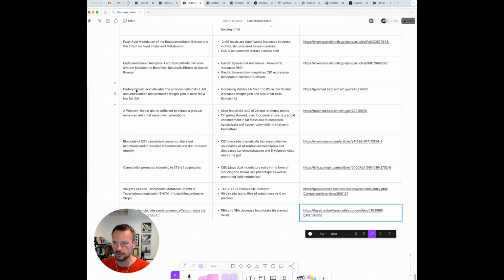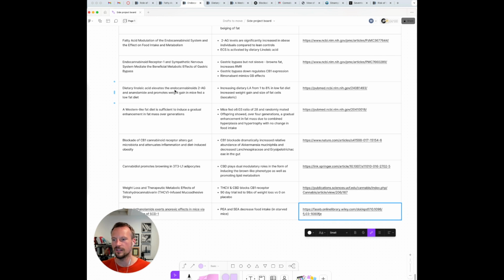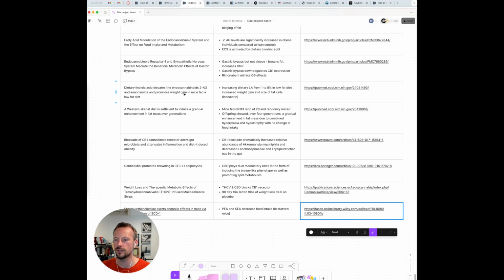Then we had another study here, which is dietary linoleic acid elevates endocannabinoids, 2-AG and anandamide, and promotes weight gain in mice fed a low-fat diet. They took these mice and gave them the same level of calories in their food, and one diet had 1% linoleic acid, and one diet they moved up to 8% linoleic acid. The group that ate the 8% linoleic acid ended up having increased weight gain, and their actual fat cells were larger. So that increased their capacity to then get fat.